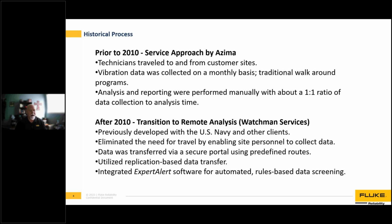It's always been my observation that it's about a 1-to-1 ratio: every hour that you spend in the field collecting data, it's about an hour of manual analysis and reporting to find any faults and document and report those. After 2010, here at Azima DLI, we transitioned to a remote analytics role, and we termed that Watchman Services. DLI had previously deployed this with the U.S. Navy as well as some other clients.